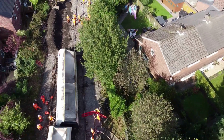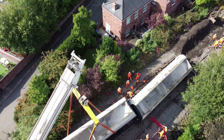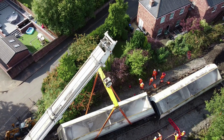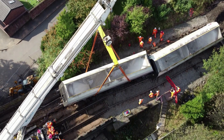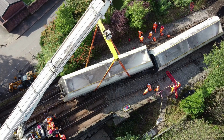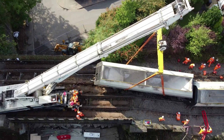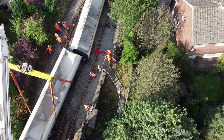It's a 250 gram drone, so you're allowed to go over people and industrial sites like this. And obviously I don't want to touch the crane with my drone. But I'm just trying to work out what they're looking at there, because obviously it's something to do with where that guy's bending down. Is he taking a picture or filming? Or just trying to suss out what's going on?